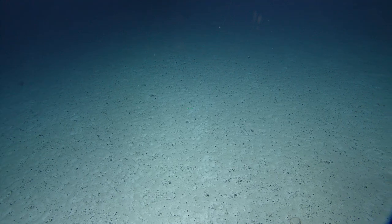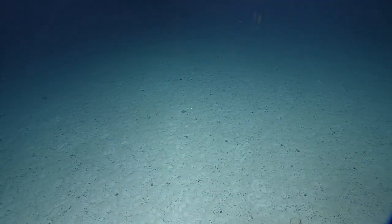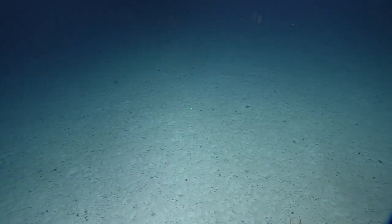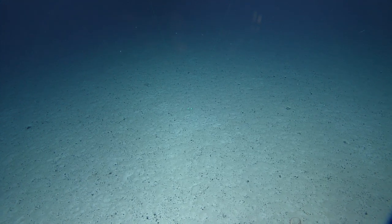Okay. Yeah, I think 200 meters an hour is definitely doable. The ship's going 0.3 knots. Super.